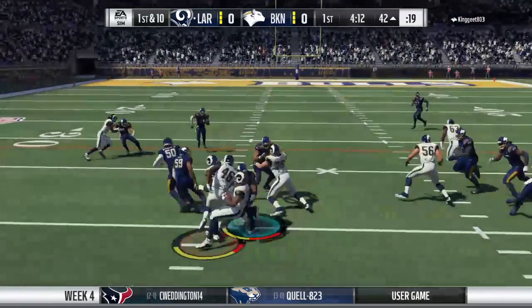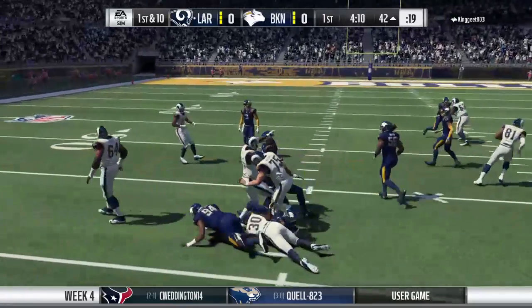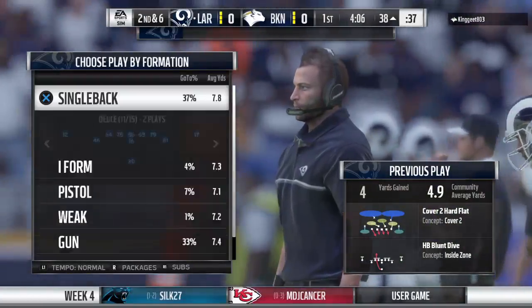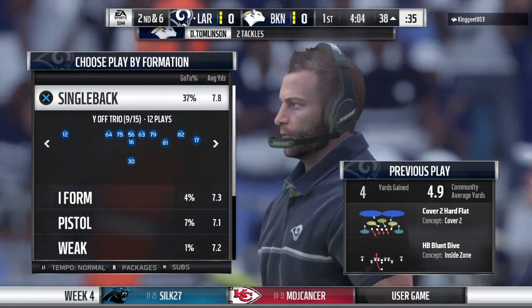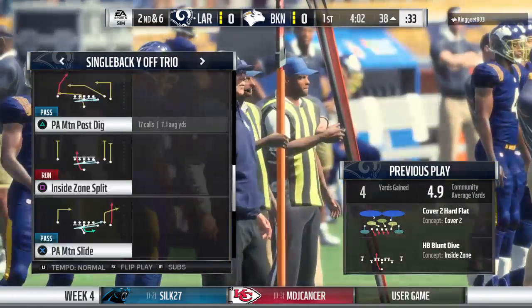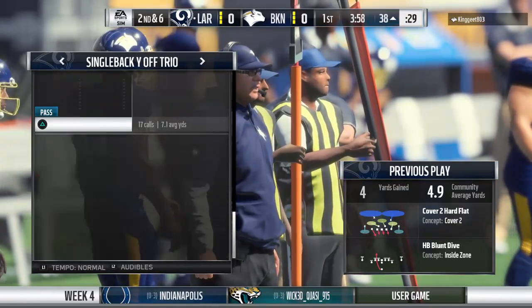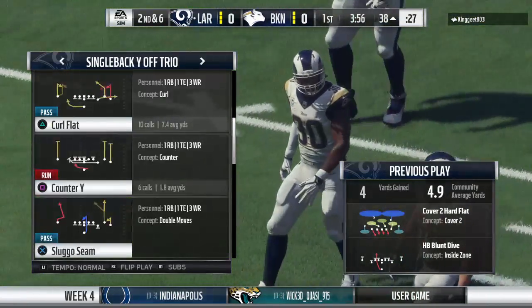On 1st down, it's Gurley. And he's going to fight his way forward here for a modest gain. Give him 4 yards there. It'll be 2nd and 6. Tough running there. That's a hard-earned 4 yards. Yeah, those are the unsung kind of runs. They don't fill up the stat sheet, but they do set you up in good position on 2nd down.